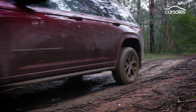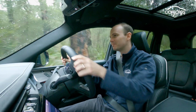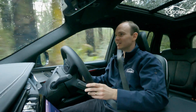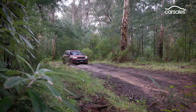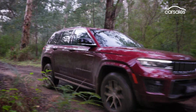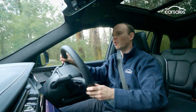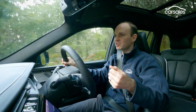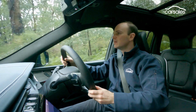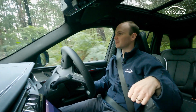After all, if you tick the off-road pack, you get the trail rated badge on the side of the car. So I'm duty bound to assess its capabilities. The Overland has pretty good off-road smarts. It's got the air suspension to raise the body, it's got the low-range gearbox, hill descent control. If you tick the off-road box, you get the bash plates and the electronic diff. You've also got the select terrain system.